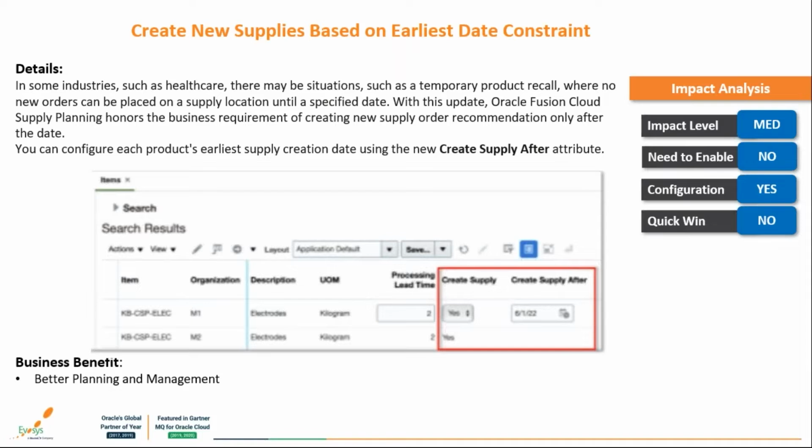The impact analysis: this will be a medium impact level. No need to enable it. There'll be some configuration, let's say the date which we just talked about. The supply create date is what we'll need to mention, and this is not a quick win.